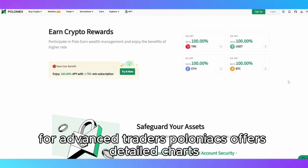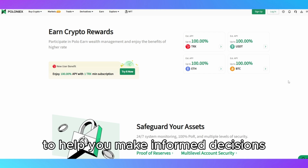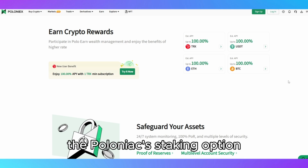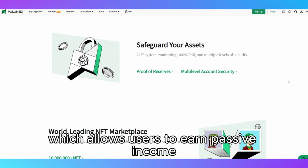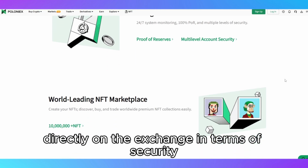For advanced traders, Poloniex offers detailed charts, advanced order types, and a range of analytical tools to help you make informed decisions. One feature that stands out is the Poloniex staking option, which allows users to earn passive income by staking certain cryptocurrencies directly on the exchange.